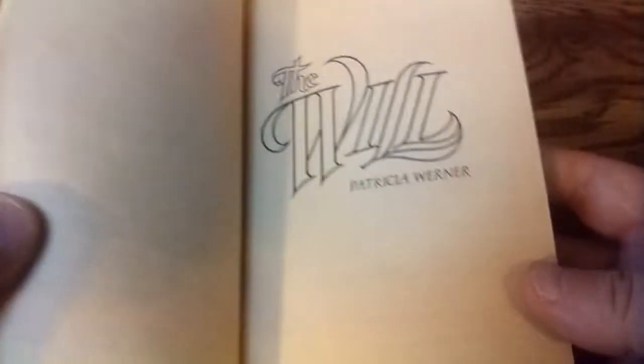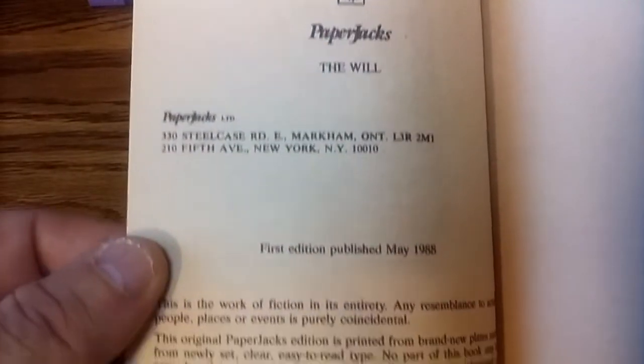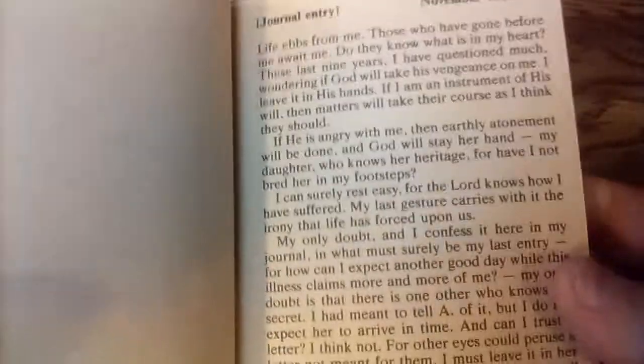Paper Jacks, I think, was only around for 1 year. It has a little hole in the corner, which probably indicates it's a clearance item. Here's the Paper Jacks logo. I think they were only around for a year in 1988, and then went out of business. But so this looks like a contemporary.